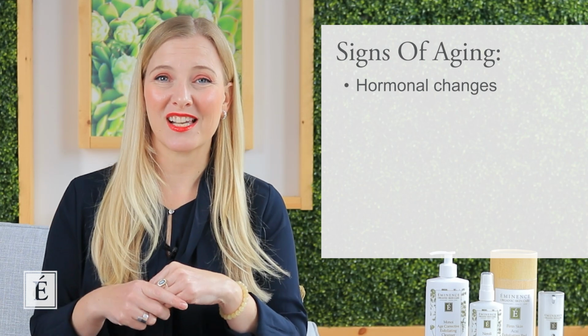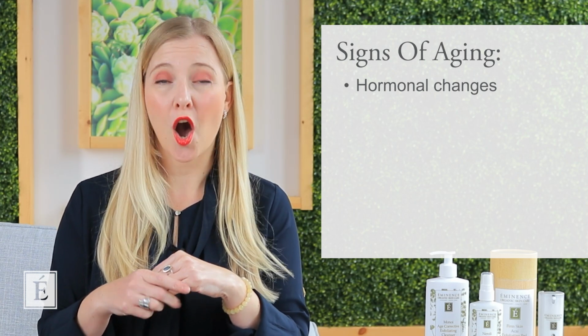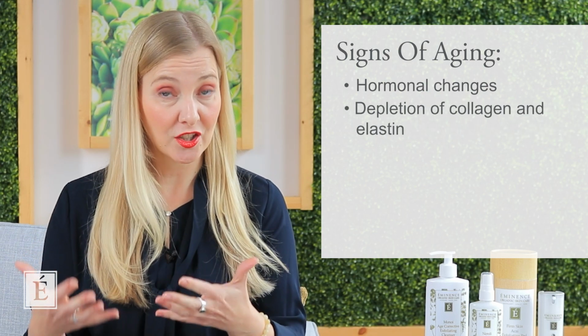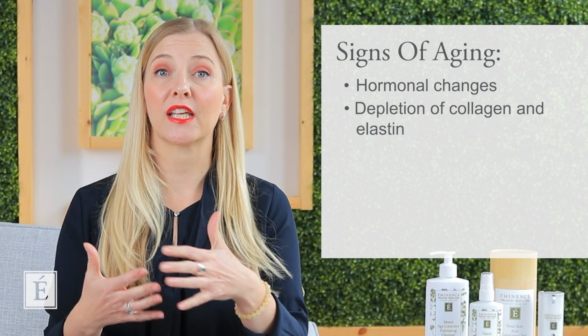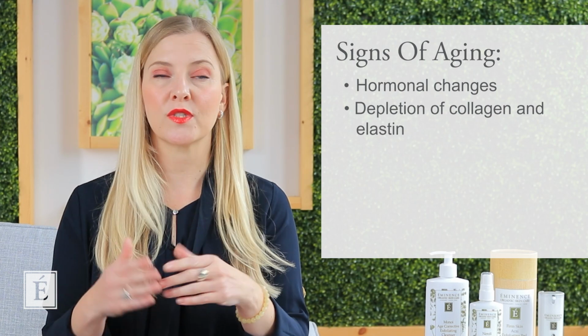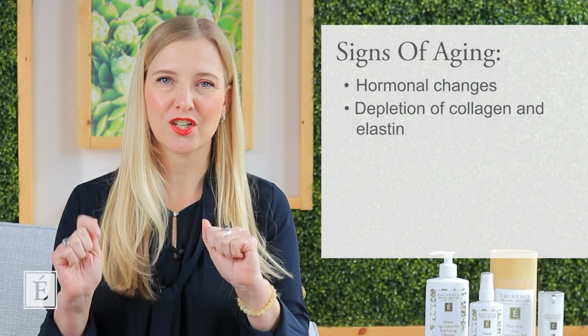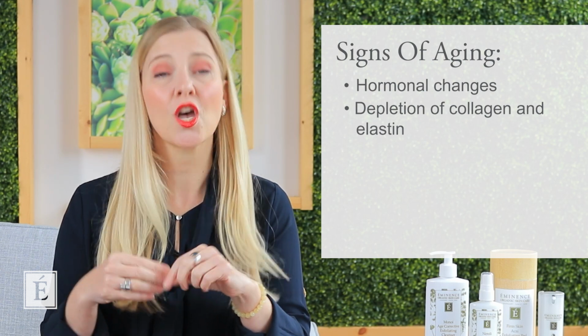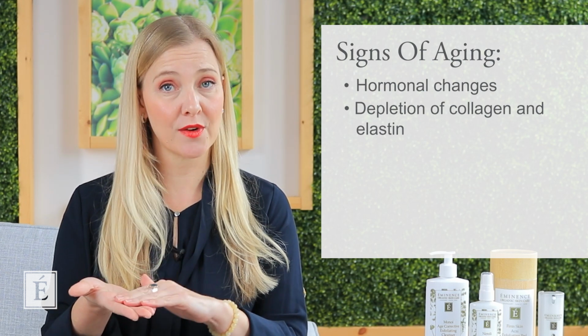And what are some of the things that we see in an aging skin? Obviously, the depletion of the proteins in our body and on our skin. So I'm speaking directly to collagen and elastin. So that's just not going to be the same anymore. Those engineers in your skin that are there to signal and send messages that you need more of those proteins also start to change or degrade.